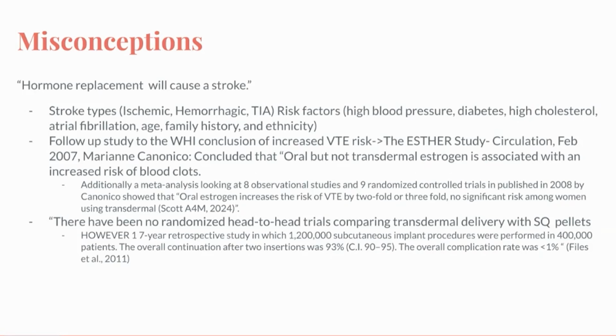And then additionally, when we're talking about pellets, these sub-Q pellets, of course, they're controversial when you talk to a more Western medicine-based provider versus someone who is more in the functional, integrative, and naturopathic realm. But there have been no randomized head-to-head trials comparing transdermal delivery with sub-Q pellets.